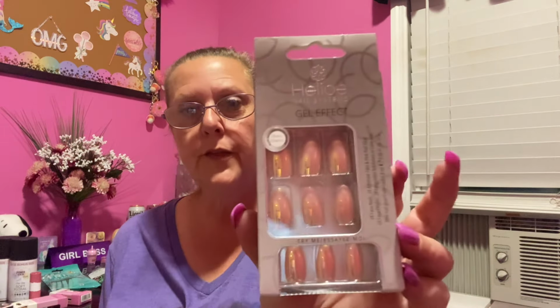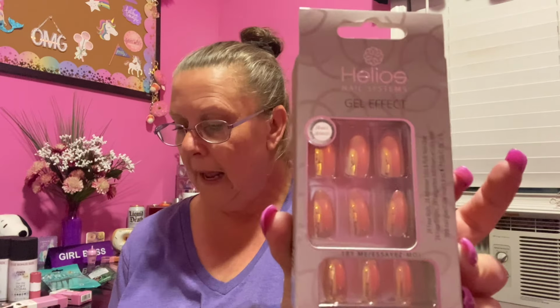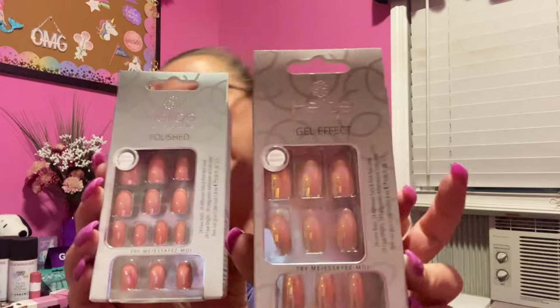I did find some nails by that brand name company. Now, I have mine done now, but my daughter still does hers. I'm not sure if I'm pronouncing this right or not. Is it Helios? This one here is Gel Effect, and you are getting 24 in here. Very, very pretty. And then this one is Polished Effect, and you're getting 24 in each box.